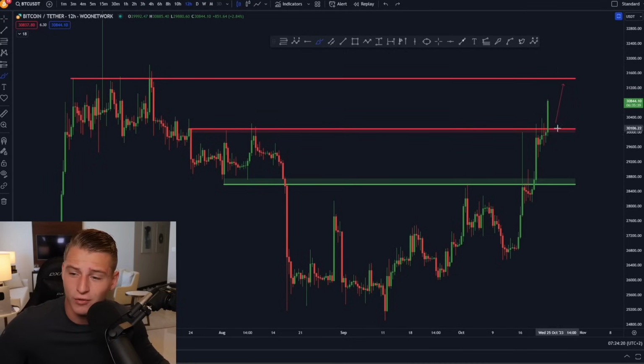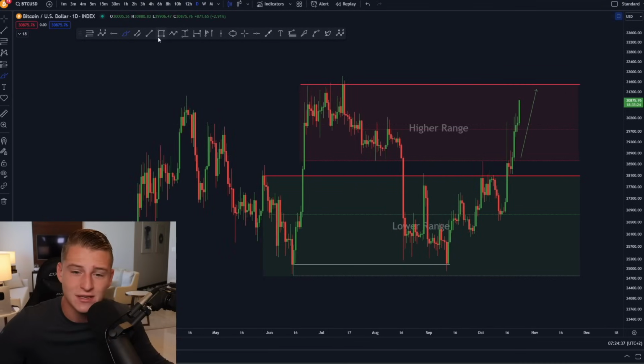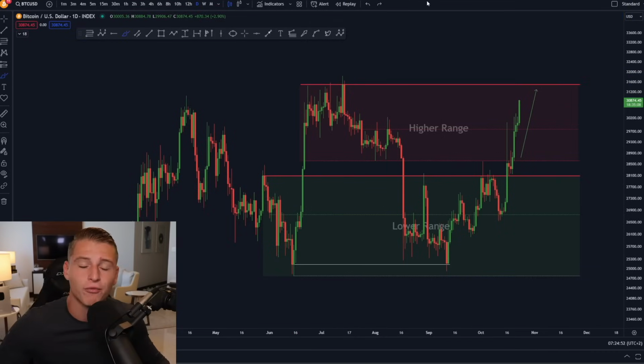Bitcoin also on the 12-hour time frame confirmed that break above the resistance I was looking at. Currently the next realistic resistance target is 31.5k, and 31.5k is also the exact level that we need to break above if we want to break outside of this range. You can see it also on the daily time frame. 31.5k is the high of this range right here, and if we manage to confirm the break above that level, that is going to be the confirmation that we're breaking outside of this range, and that will be the confirmation for an even bigger scale move for Bitcoin.